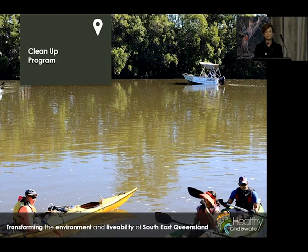Importantly, the program collects data for every single cleanup event that we undertake. So we have a really rich data set over 2 decades of litter types, numbers and locations, and we utilise that data to inform source reduction initiatives. For example, the cleanup program data set and collectively data collected by the community here in southeast Queensland was integral in driving policy changes which support the reduction of specific waste streams.